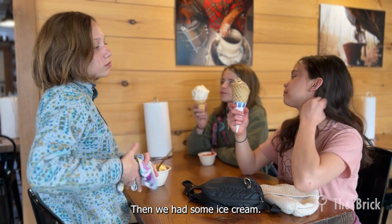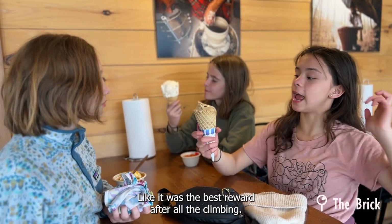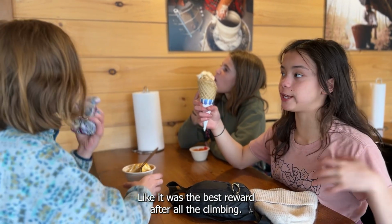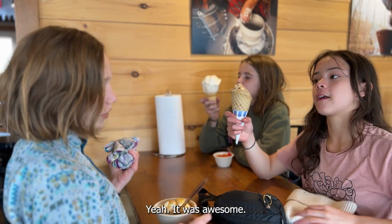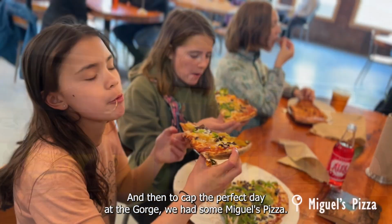Then we had some ice cream, which is so good. It was the best reward after all the climbing. Yeah, it was awesome. And then to cap the perfect day at the gorge, we had some Miguel's pizza. Best spring break ever! Meow! Meow! Meow! We're the Doppler effect!